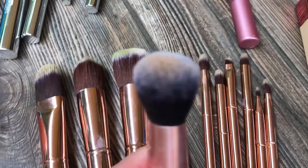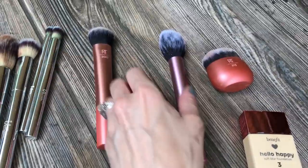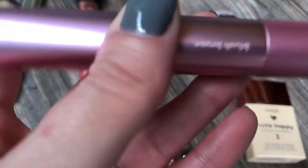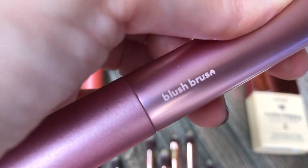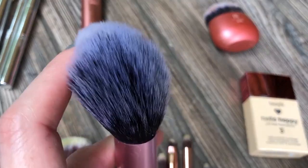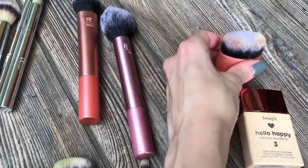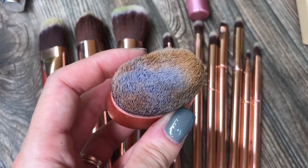Oh, it's perfect for me, an expert. Yep, same deal. Looks pretty much like the other ones. This is a blush brush, I told you. This is pretty good in terms of how we clean them. Good job, mom. Amazing. This one, it's kind of like a kabuki style brush.